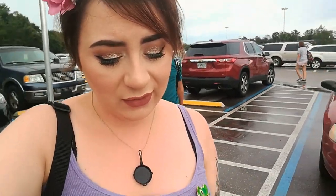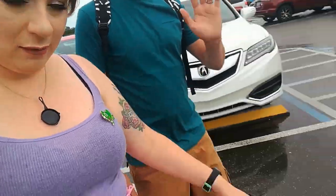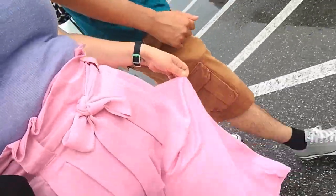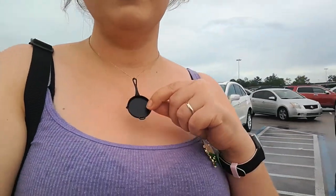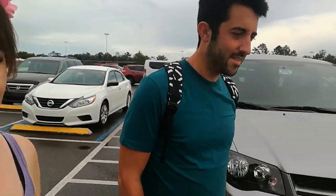Up at the Magic Kingdom and it's really rainy. I hope it's gonna piss off. Me and Dan are dressed as Rapunzel and Flynn. I've got pink shorts on, well, pink co-ords on. Little frying pan necklace, little Pascal, and some flowers. So I think we might have to go and meet her, don't you? Yeah. She'll love it.